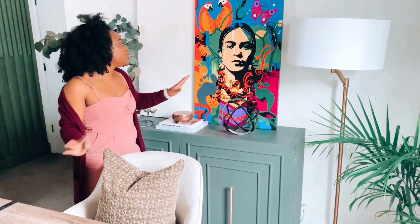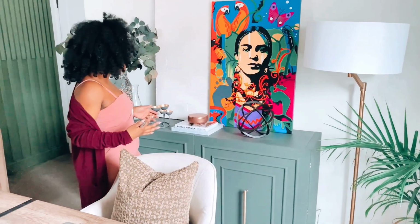This is our space where we create, like David does his music in here. I look at my fabrics and decorate, and this is where we get our creative juices flowing. We also film a lot of videos in here as well. So we decided to add more color to this room than other rooms in our house. So let's head to the master bedroom.